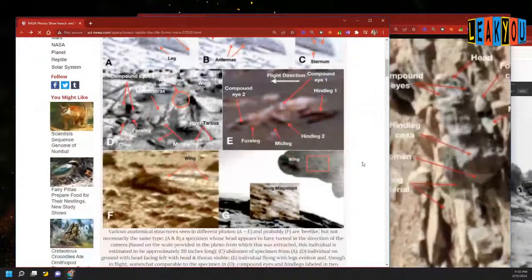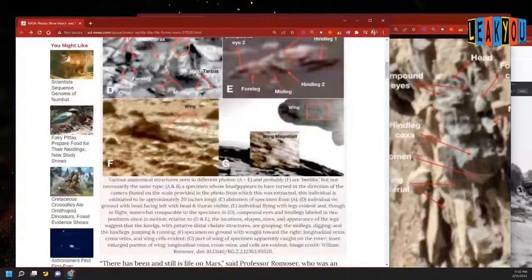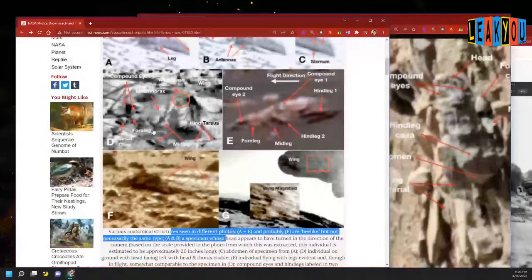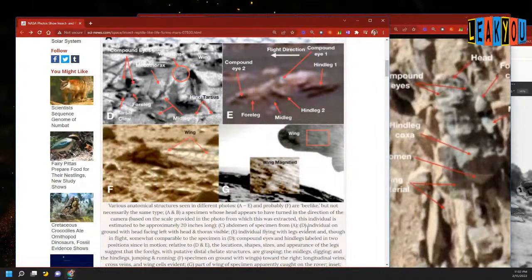So let's revisit this image here. Because when I'm looking at a lot of these images and these gigapans and these photos, I definitely understand the shape that they're... It's almost hard to even understand with your eye the shape, but let's see. Various anatomical structures seen in different photos, A through E. So that would be A, B, C, D, E. So the first top 5. A specimen whose head appears to have turned in the direction of the camera. Based on the scale provided in the photo from which this was extracted, this individual is estimated to be approximately 20 inches long. Okay.